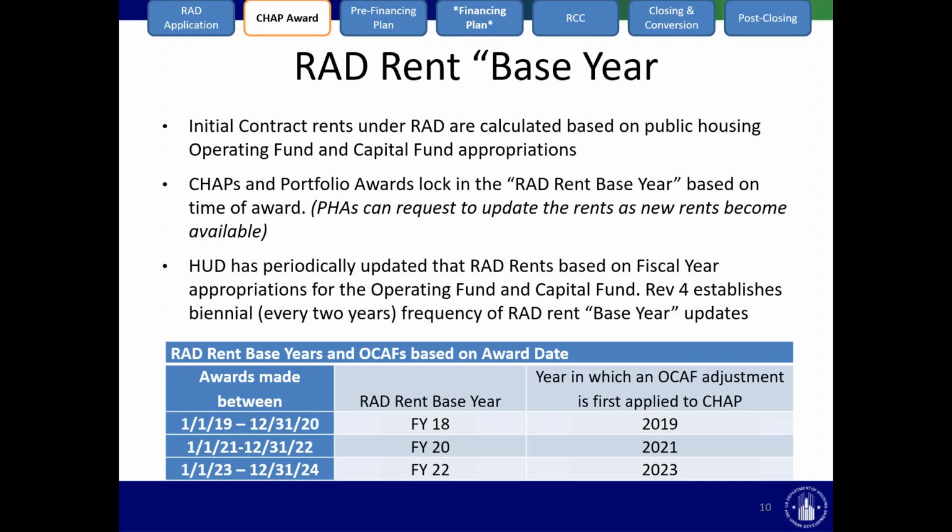As many folks know quite well, initial contract rents under RAD are calculated based on public housing operating fund and capital fund appropriations. As we've talked about, the CHAPs and the portfolio awards lock in the RAD rent base year based on the time of award. PHAs can always request to update those rents as new rents become available, but the CHAP and portfolio award holds that import of locking in a certain RAD rent base year. Revision 4 helps to create a schedule for when the RAD rents get updated.